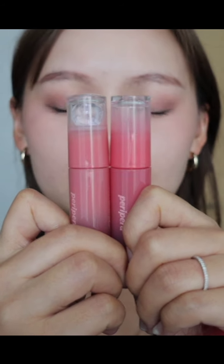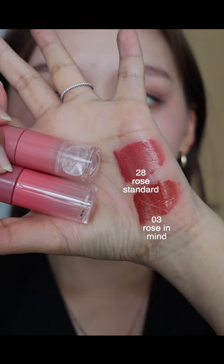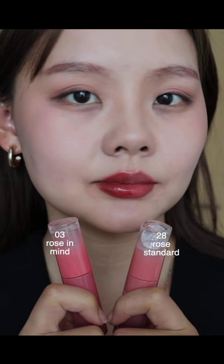Let's compare Rose Standard and Rose and Mine. Rose and Mine is at the bottom and Rose Standard is on top. So once they oxidize on the lips, they do have a difference. Rose and Mine is more of a red-brown color. It can go a few shades darker. Rose Standard is a lighter rosy color. It doesn't have any brown in it.